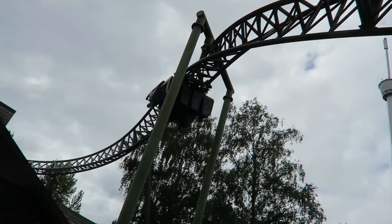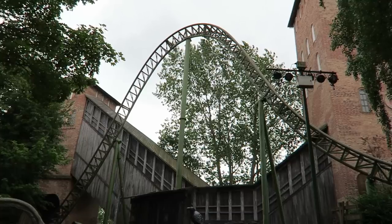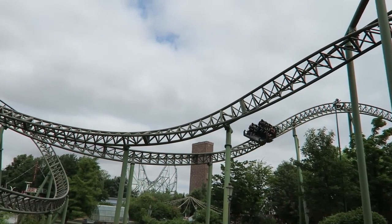It is my second favorite ride in the park after Karnan, and it's my favorite Eurofighter, and I would not be surprised if that's the same for most enthusiasts. So those are my thoughts on Flucht von Novgorod at Hansa Park.